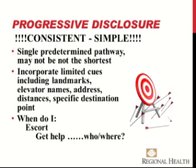Keep it simple by incorporating limited cues and landmarks to guide the patient and visitor through the facility. These cues include elevator names, addresses, distances, and specific destination points. Remember to evaluate the situation and determine if you need to escort the patient to their destination as the best way to care for the patient and/or visitor. Also, if you feel like you cannot provide the needed guidance for any reason, please ask for assistance from the nearest information desk or a fellow employee to ensure that they receive the care they need. Leaving them to fend for themselves will not leave a good impression of your facility.